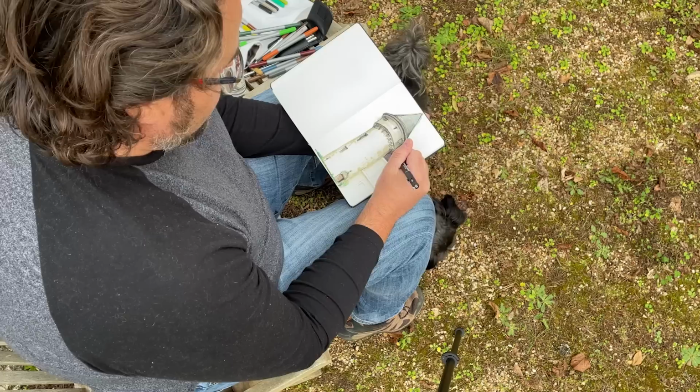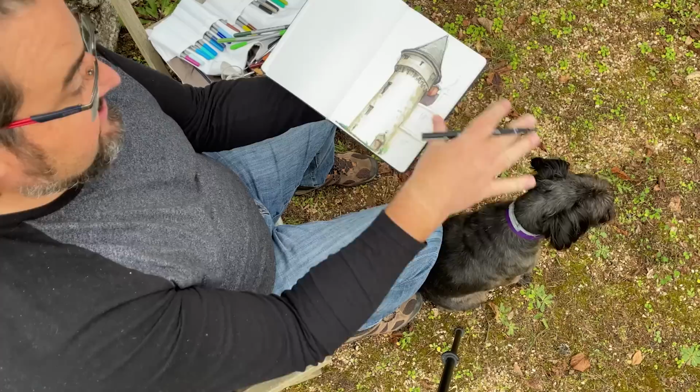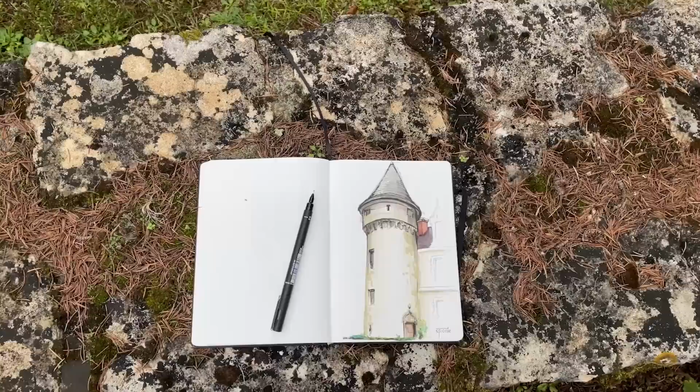Working on a bit of the details and playing with it, and I think I've come up with something that I quite like. As I say, it's not perfect. It just gives the suggestion of the house on the side, but you get that sense of scale and presence of our tower. There you go. That's essentially how I create my work.